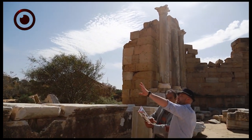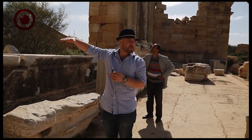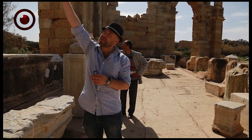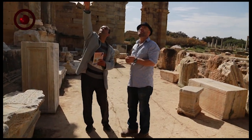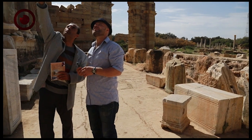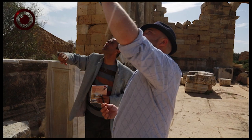Okay, so in each of these niches, and the niches are two stories high as well, you had statues at the bottom, statues at the top, going all the way around the semicircle. I'm sure that was a beautiful facade to see. Another thing, you can see the columns at the top, these marble columns from the red granite. These are from Aswan, brought all the way from Aswan in Egypt.